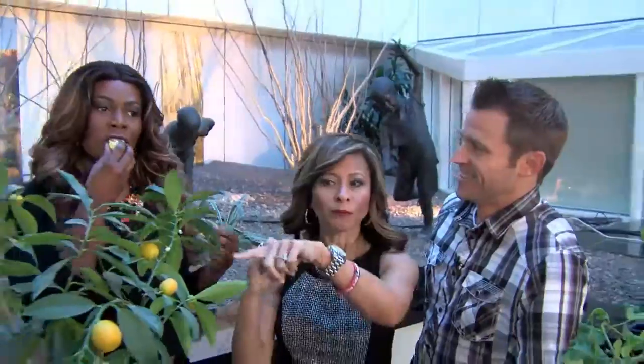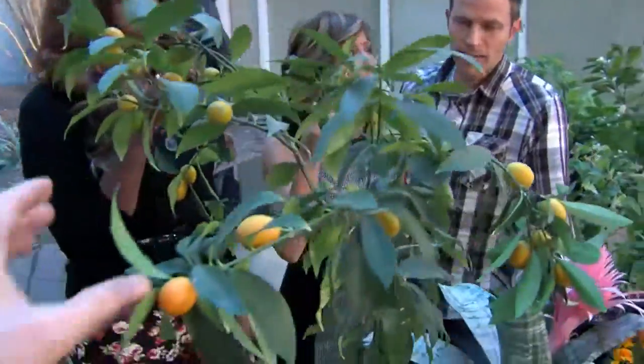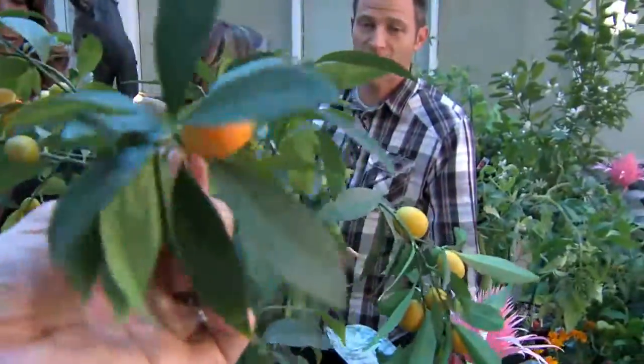Justin, what are the keys to this? The keys to growing that, those are pretty easy. They can work in pots. They can work in the ground. They love full sun and they can handle a little bit of shade. So this Miwok kumquat, awesome one to have in your garden. Oh, so good. Okay, I feel healthy.